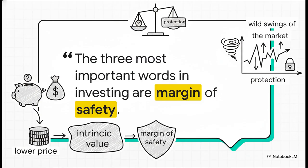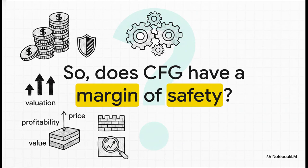That gap, that discount between the value and the price you pay, that's your protection. It's your safety net against being wrong or just plain bad luck. So here we are, the big question, the climax of our whole investigation. After looking at its price, its profitability, and its growth, does Citizens Financial Group pass this final, crucial test?